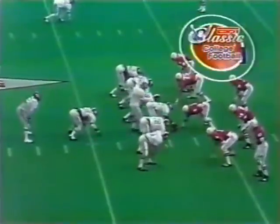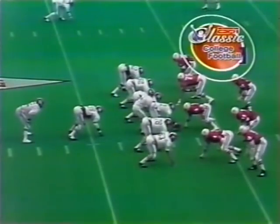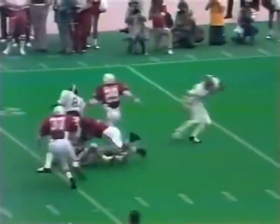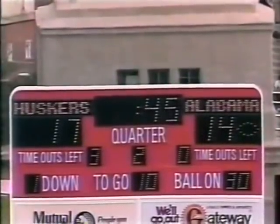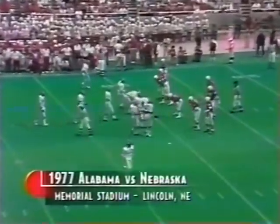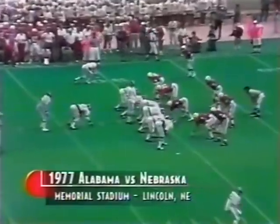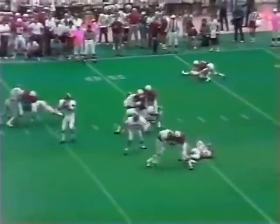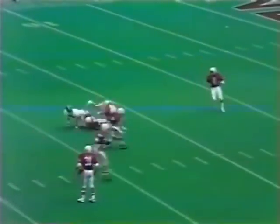With less than a minute to play in the half, Bama has a first down and 10 on the Cornhusker 30-yard line, trailing 17-14 here on ESPN Classic. Newsom was playing in a tight end position coming out of that formation. He's caught 5 now for 99 yards. 40 seconds to go, first half. Rutledge back to throw. Looks for Bolton. Throws it. It's incomplete.